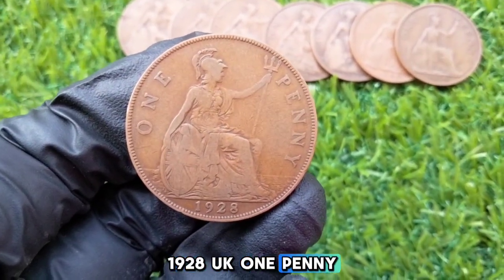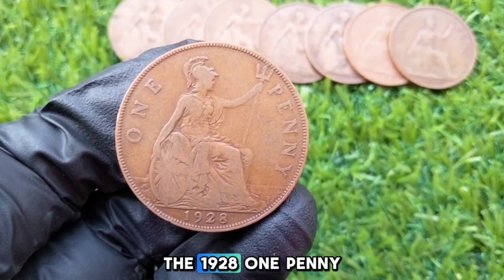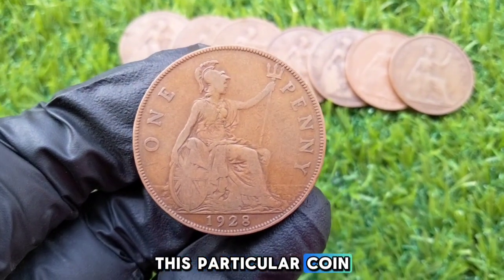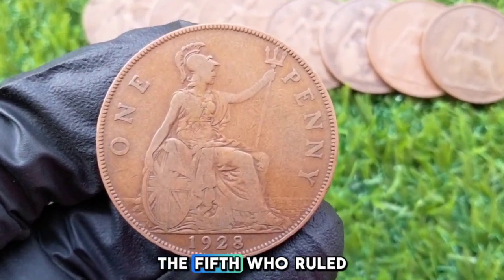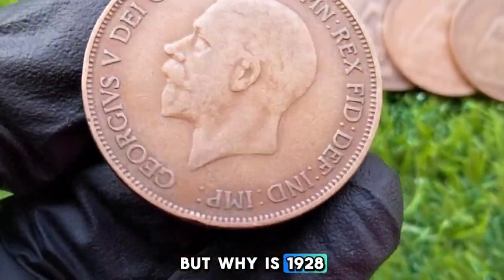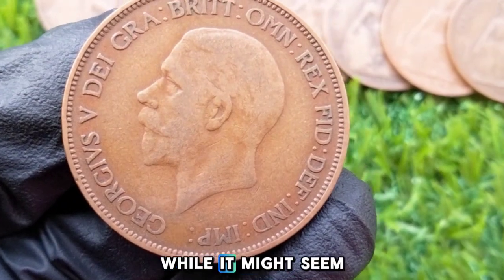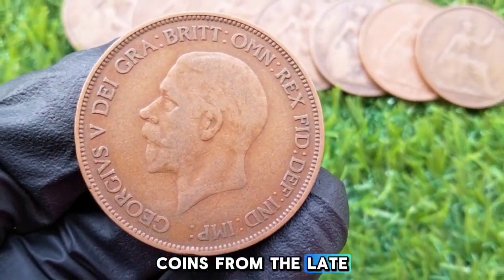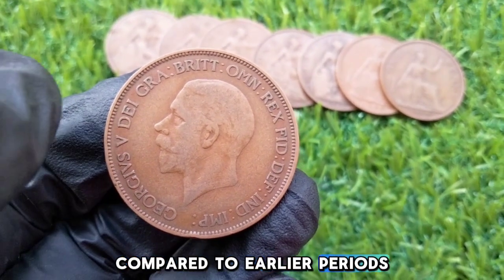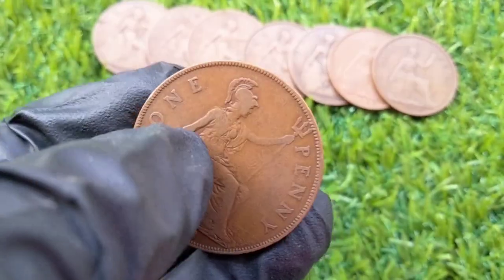1928 UK 1 penny. The 1928 1 penny is part of a long tradition of British pennies. This particular coin was struck during the reign of King George V, who ruled from 1910 to 1936. But why is 1928 significant? While it might seem like an ordinary year, coins from the late 1920s and early 1930s were minted in lower quantities compared to earlier periods, making them rarer today.